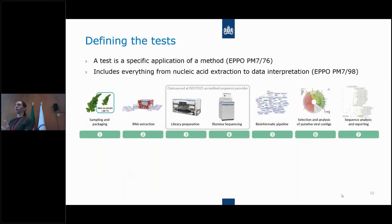Because generating 2 gigabases of output, that's usually not that much of a problem, because there's always something in it that will be sequenced. And so we do have these agreements, and we also allow to deviate from them under certain circumstances, but we do need to assure and to document, of course, that data that we got is still fit for purpose for this particular test. This is also accepted by the accreditation.